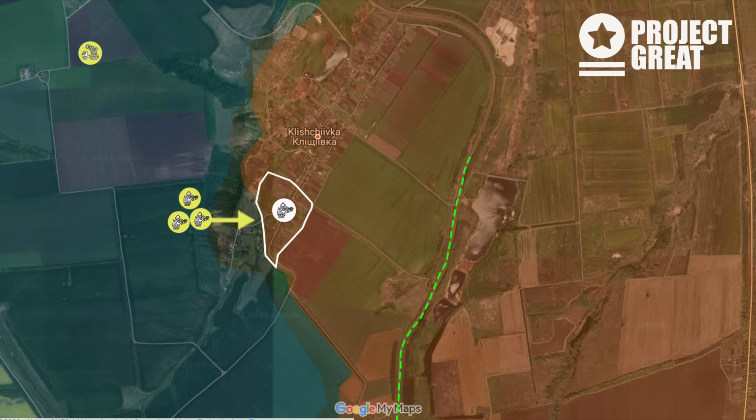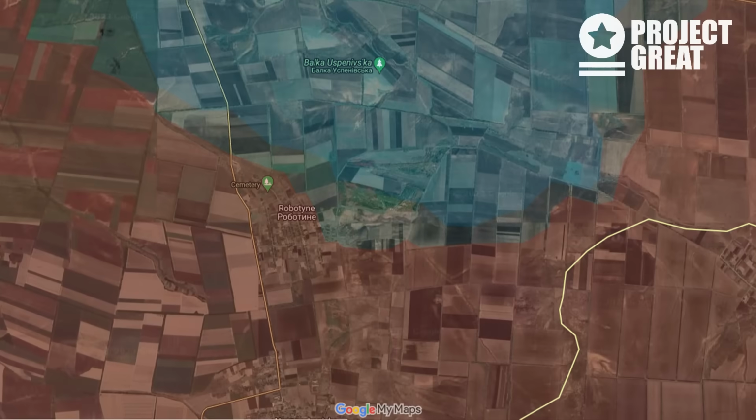In response, Ukrainian forces launched a counterattack in a similar way, but their assault was destroyed by Russian artillery. However, the situation still remains tense. Russian sources reported that a new battalion has been transferred to this area in order to restore combat potential of Ukrainian forces. Now moving to the Orikhiv region.